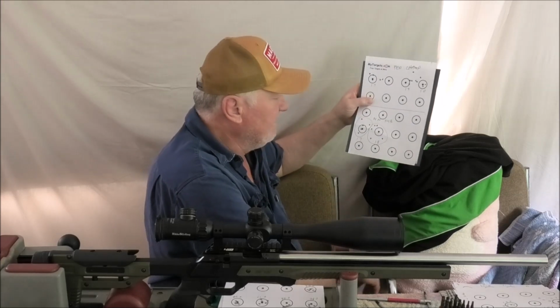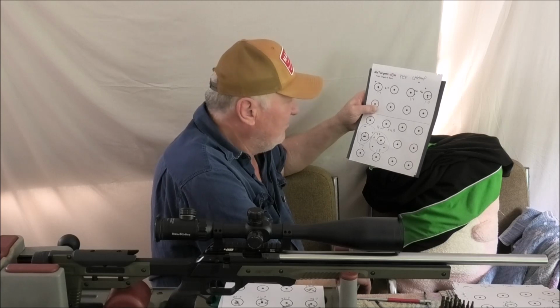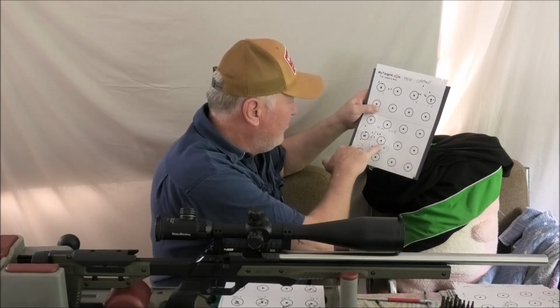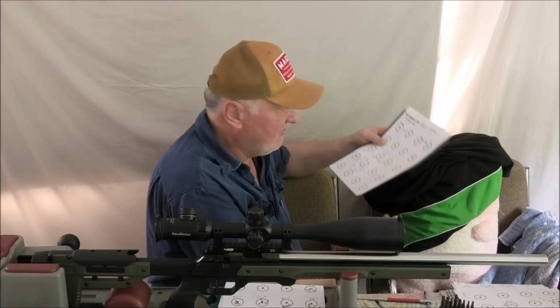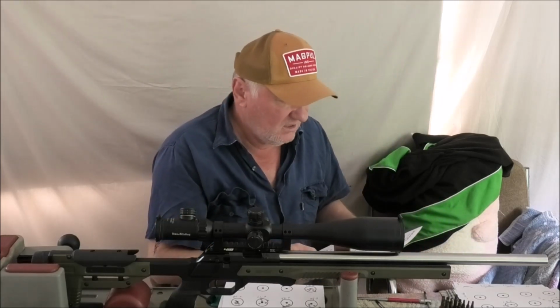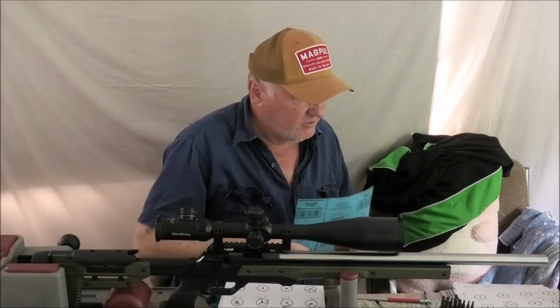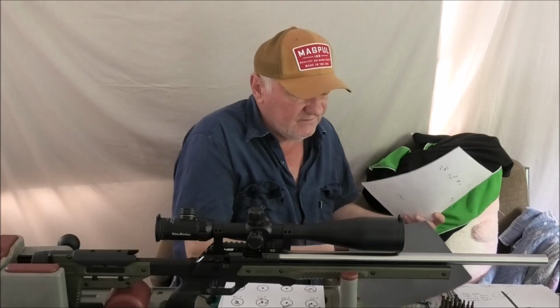Winchester Subsonic. Now, I've shot that through other barrels and it did pretty well. Through this barrel, no. 1.7, 1.8. I think I only had 10 rounds left or whatever. Once I saw that, I just gave up on it, because this was towards the end and I was going through it quickly. So, the RWS stuff.